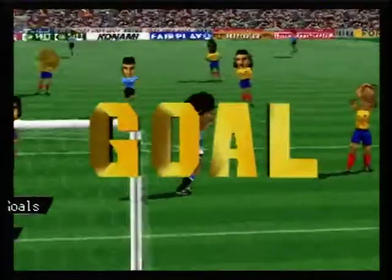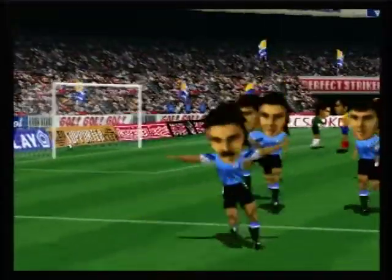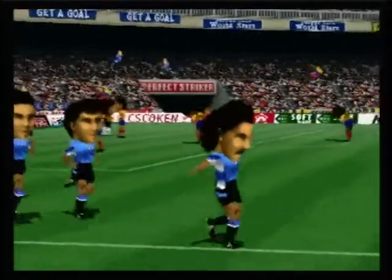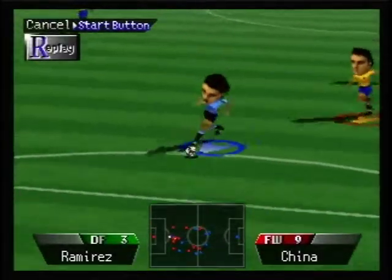Goal! He's hit it with his right foot. Let's even the scores. Let's see that again.